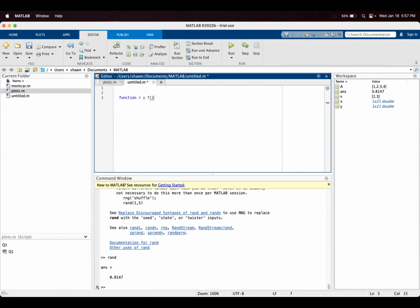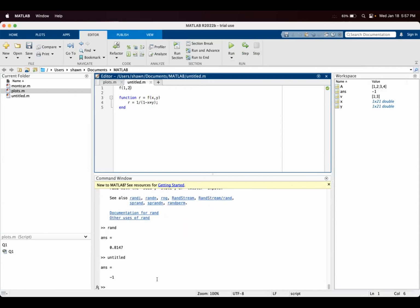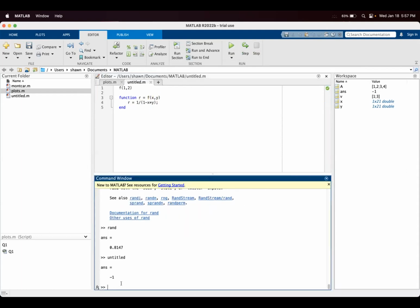It is kind of awkward. For the most part, you just need to memorize this and just do it. So this is a function named f with 2 inputs, x, y, and whatever r is returned at the end of when we hit end. So I'd say r equals 1 divided by 1 minus x times y. That is exactly the syntax. And I can test this by going f of 1, 1, 2. And I get a correct answer.